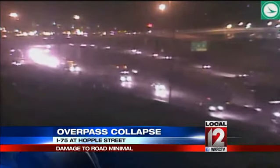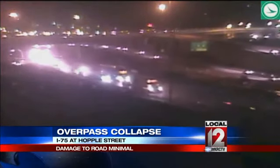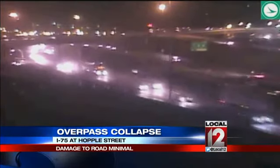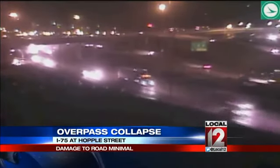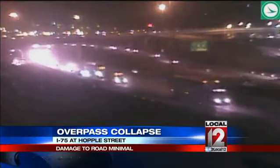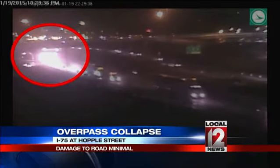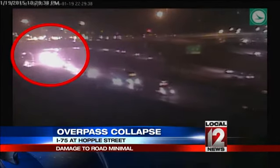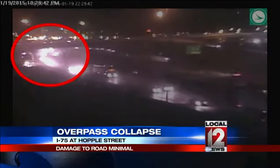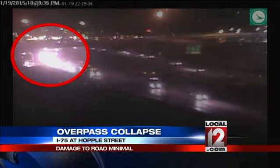What you see that's prominent in the screen in the upper left-hand portion is the Hopple Street overpass. What we're talking about is what collapsed, and that is the Hopple Street exit overpass, which is on the other side of the Hopple Street. There it is. That's going to help you see it. It is very difficult to see, but what I found stunning in these pictures is how many cars were on the expressway. Right there it collapses when it goes down, and how many people didn't get hurt.